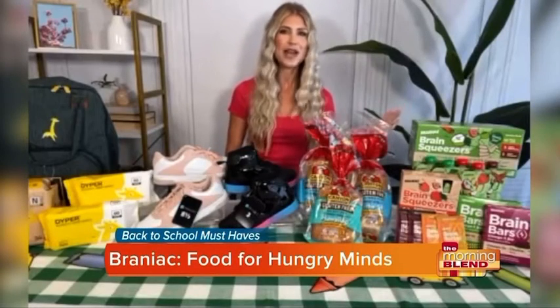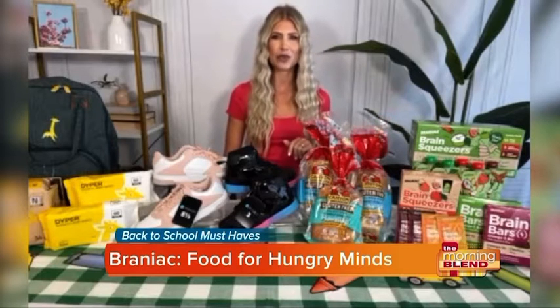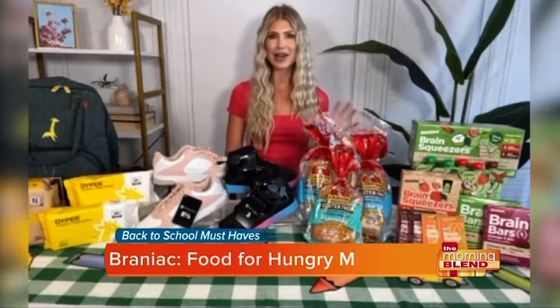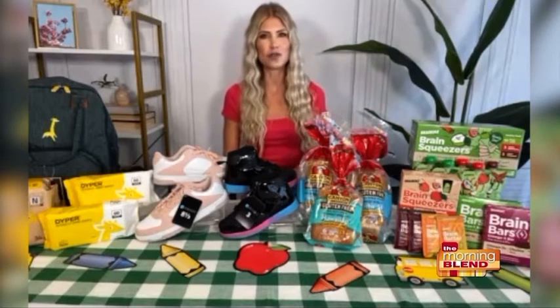And to give you an idea of just what's in these pouches, they have as much omega-3s as a 2-ounce portion of salmon and as much choline as an entire cup of broccoli. So these are amazing for your children's nutrition. It's only made with the good stuff. There's no added sugar, no artificial flavors, no GMOs. It's only the good stuff.